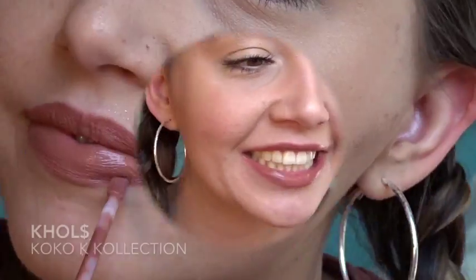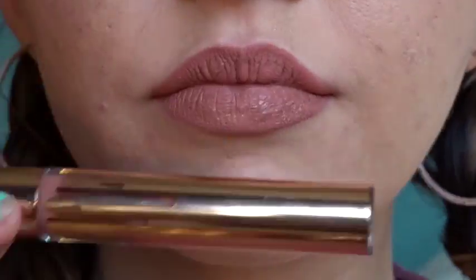Be prepared. Okay. The next shade I have is Khol. Again, this is a My Lips But Better color. Except this one, I think, is a little bit darker than Candy K. It's still a very nude look. And I truly like it.